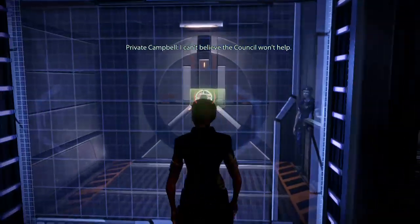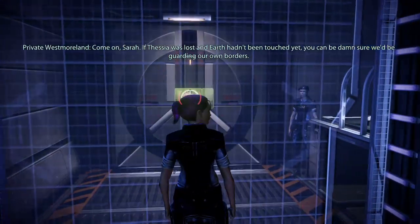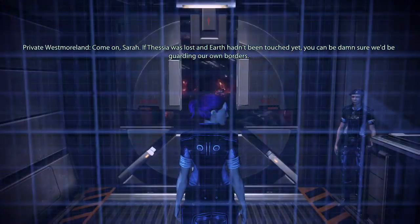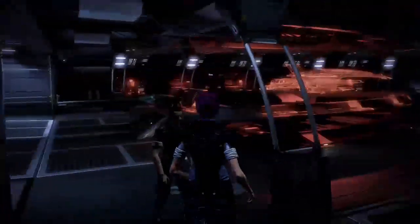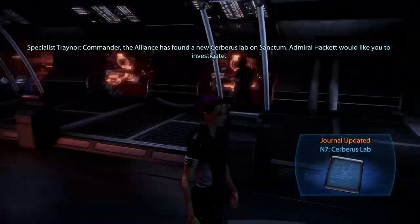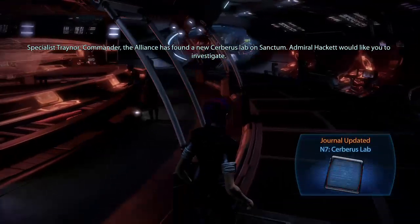I can't believe the Council won't help. Come on, Sarah. If Thessia was lost and Earth hadn't been touched yet, you can be damn sure we'd be guarding our own borders. Commander, the Alliance has found a new Cerberus lab on Sanctum. Admiral Hackett would like you to investigate.